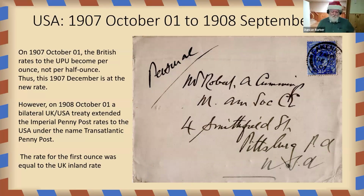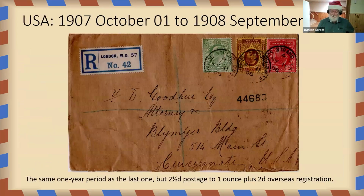And the rate for the 1st ounce was equal to the UK inland rate. And then we got the same 2.5d rate, but with 2d for overseas registration. So this is a fairly short period as far as rates go.